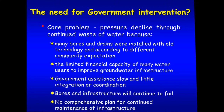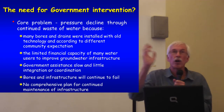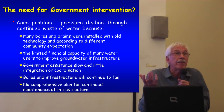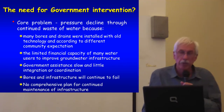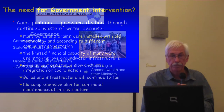And we'll always have a place, because there's so many bores in the basin, we'll always have bores that continue to fail and infrastructure to keep failing. We'll never get to a place where we say, boy, we're all done and we can walk away from it now. When you've got thousands of bores, that much pressure or that much heat, they'll continue to fail. And they have. Since that time, they'll continue to fail. But there's no plan for continued maintenance, and so things were getting worse than that.